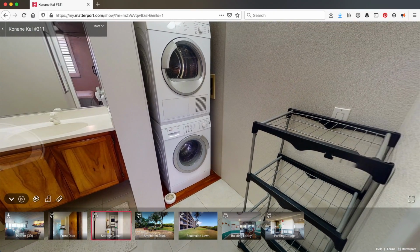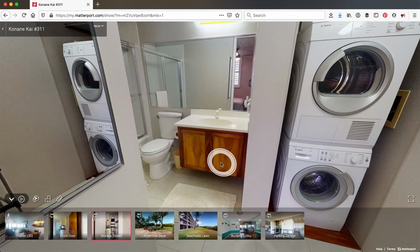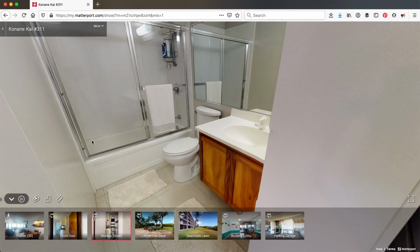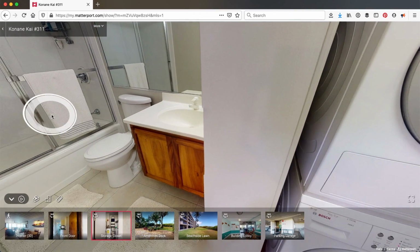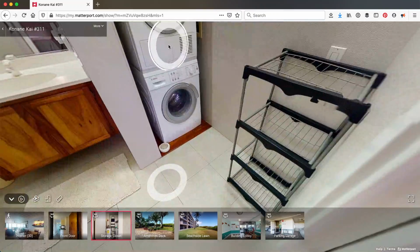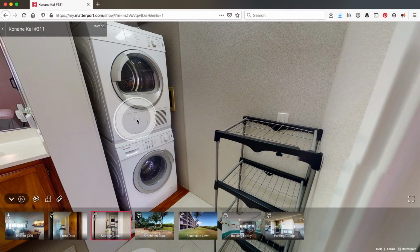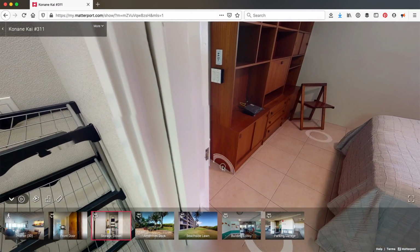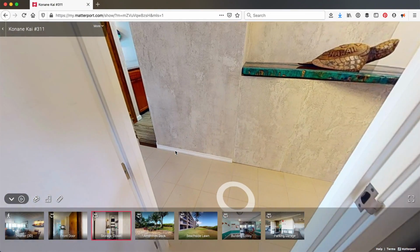The bathroom itself has, let me walk in a little bit more, a tub shower here on the left. And this bathroom also serves, if I take a step back, as a laundry room with a separate washer and dryer stacked, Bosch brand. Okay, heading back out to the hallway.